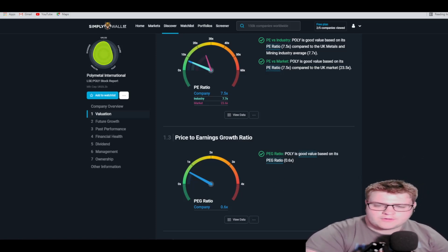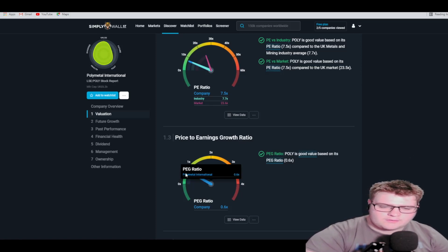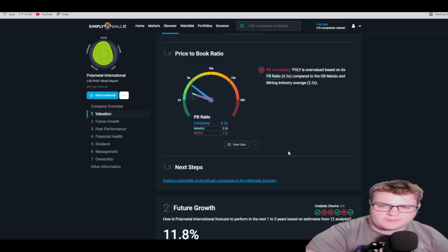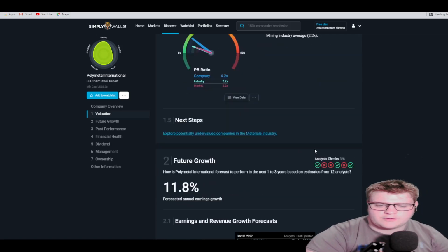Price to earnings growth ratio is good, so that's nice to see, nicely in the green. Price to book is overvalued based on its price to book ratio compared to the Great British metals and mining industry average of 2.2. That's not the greatest to see, but hey ho, I'm just giving you the facts here. It's up to you to determine your opinion about this company.